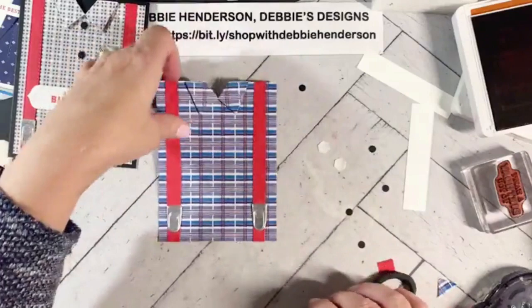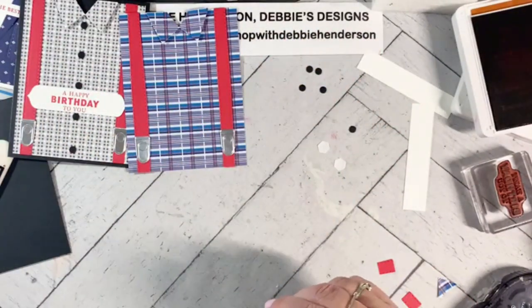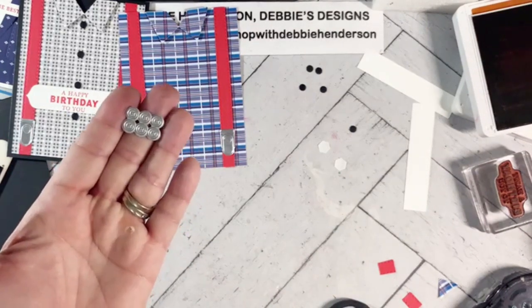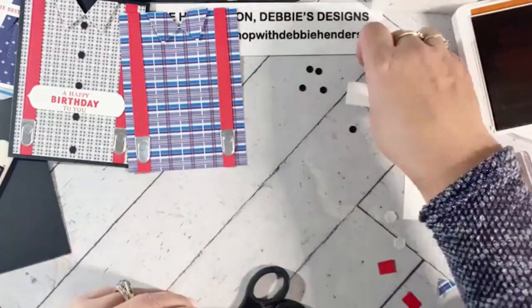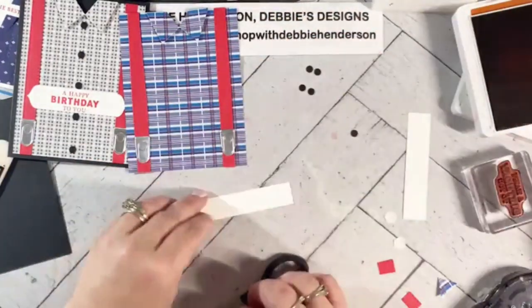Okay, now before I add my buttons, now I wanted to show you the buttons. It's kind of neat because you can actually cut all of these buttons. There's 6 in one die, so pretty quick to cut. But I want to do my sentiment first. If I can get that over here.